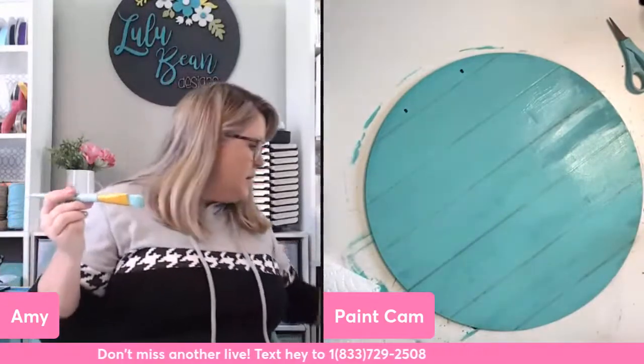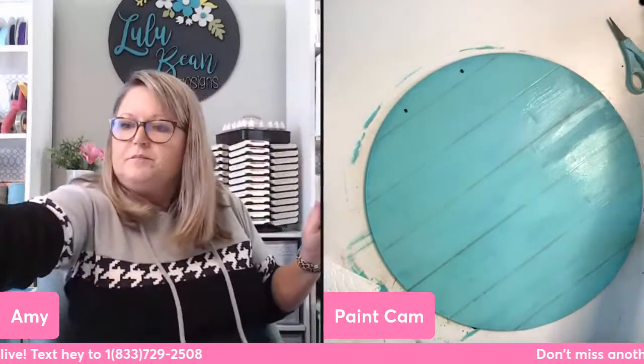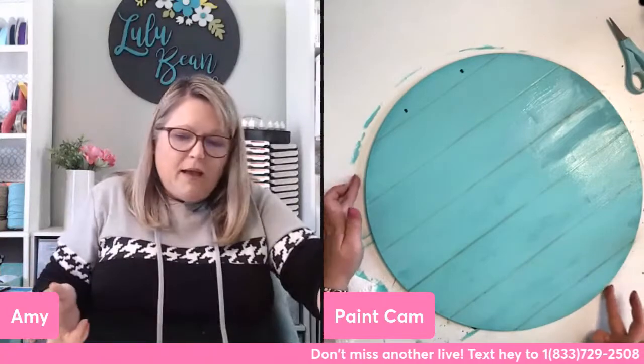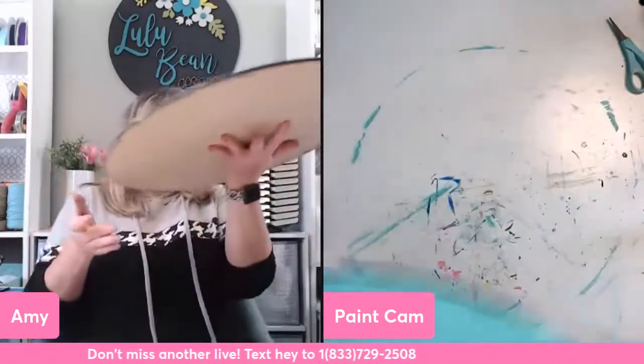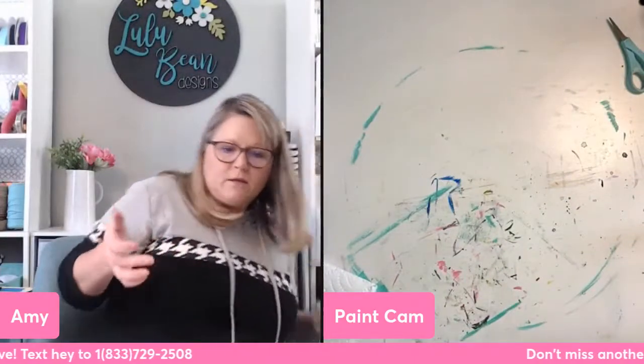Okay. I'm going to toss that plate. I don't think I need that color anymore, and I used up the whole plate. All right. I actually have an egg carton for my paint. Normally my egg cartons from the store are cardboard, but I actually got a styrofoam one the other day.